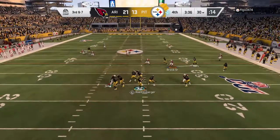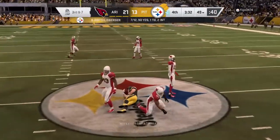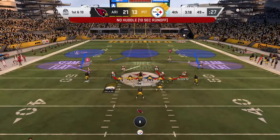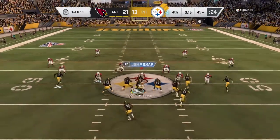Again, it's Roethlisberger. And he finds McDonald. And they nearly get this all the way to midfield. Mark him down at the 49. A good pickup there of 20 yards.